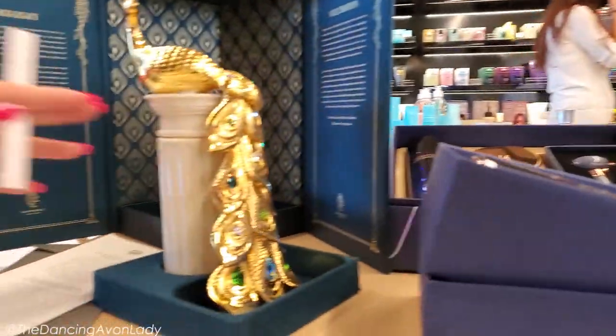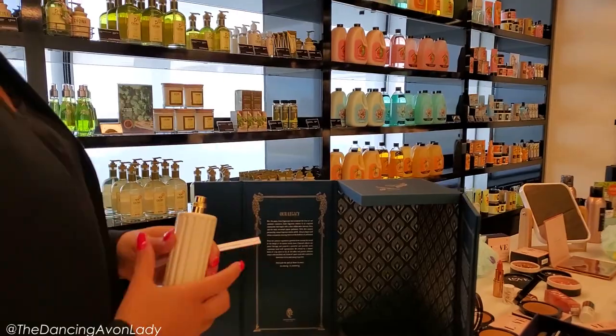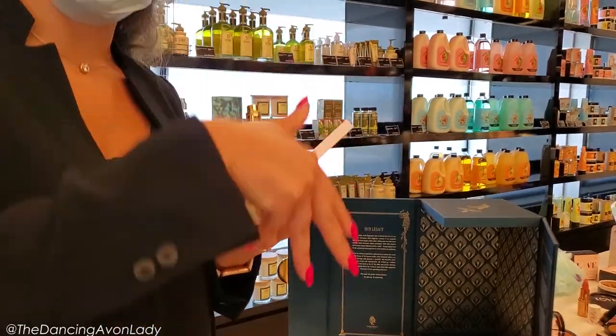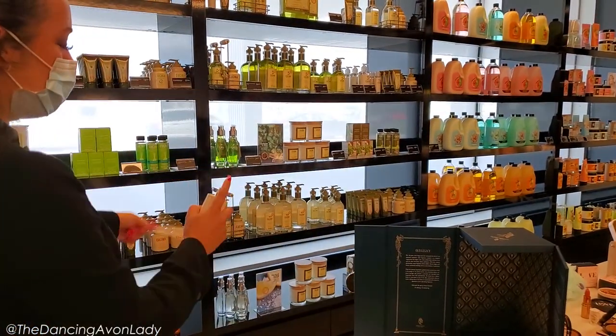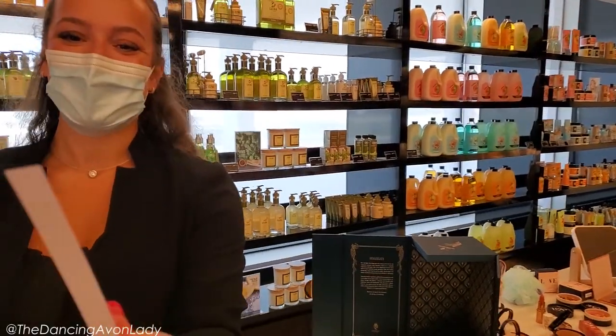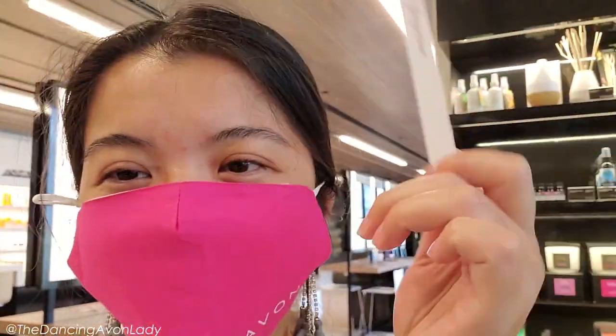So this is how we do things at Studio 1886. If someone wants to try any product, we always ask them not to sniff directly and not to stick their fingers in the cream. Oh, of course. So we have the little perfume swatch thingies, and we have applicators for skincare. Here you go. Thank you. All right, guys. So this is the Avon Charm.